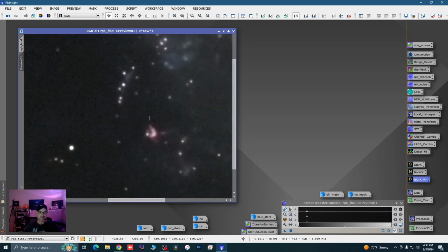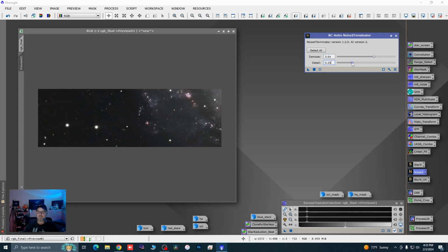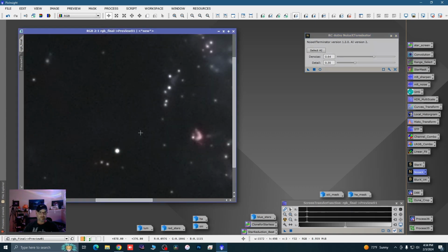Let's go ahead and do some noise reduction. Pretty cool that we didn't have to do much. Let's drop it down to about 0.6. We're going to raise our detail threshold up to 0.3. And that really cleaned it up. You could tell before and after.